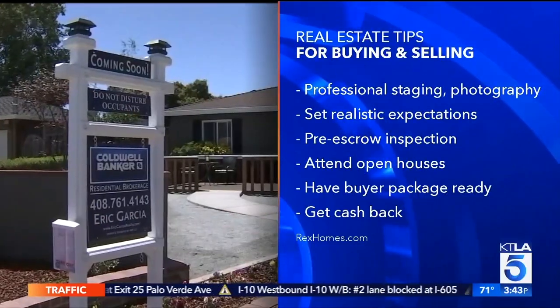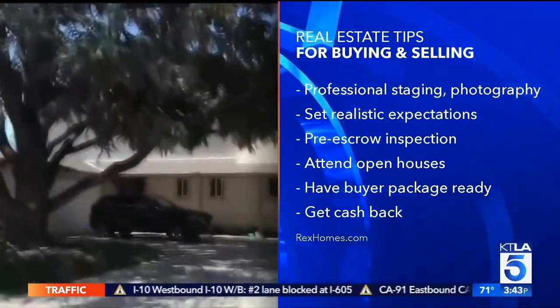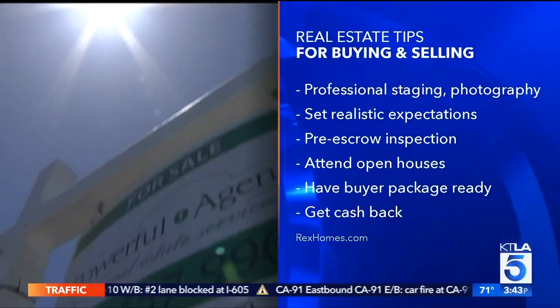What about virtual staging? Definitely. If you're on a budget, that's a great way to go, because if your home is vacant, you can actually digitally stage and pick certain rooms and make it look like you want it to look. So great option.